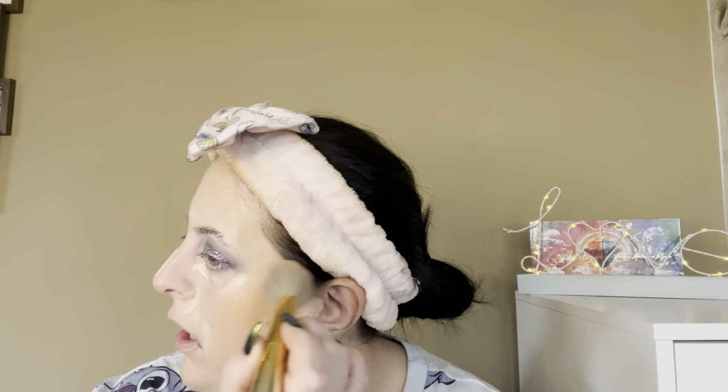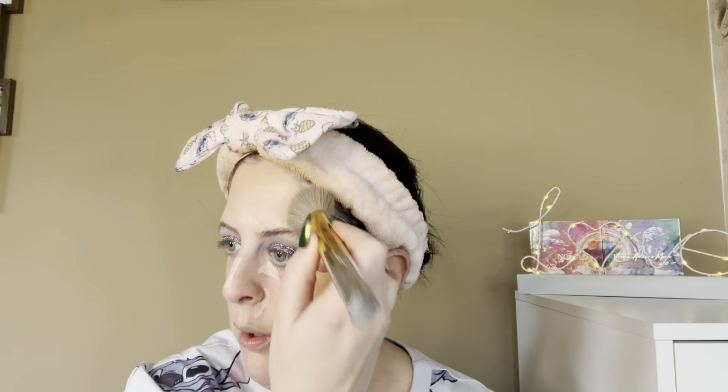Actually, it's not a bad shade. It's not picking up very well though. I don't know why people use fluffy brushes. Why do you do that? It's not a bad shade. It doesn't look like a bronzer. I don't know if it does look like a bronze shade. I mean, what do we think? Does it look nice? I'm always so curious.